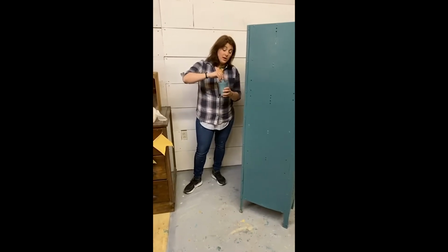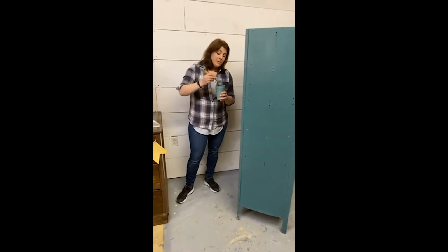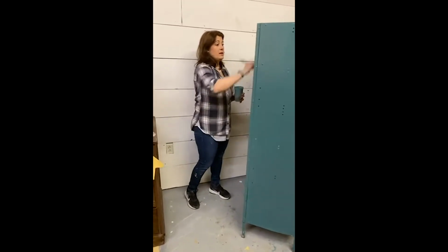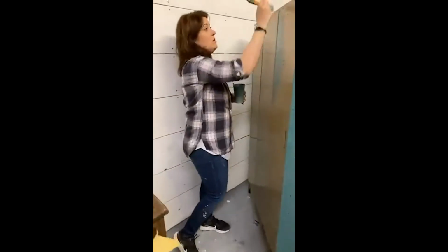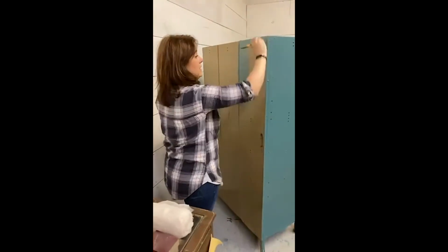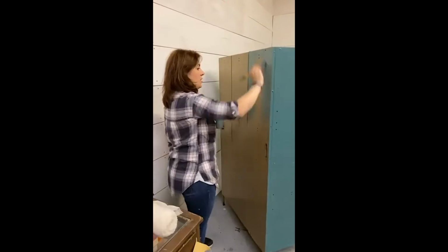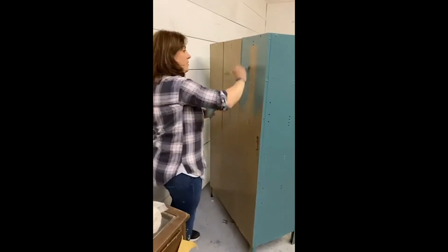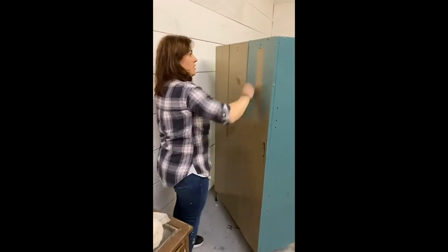Coverage-wise, two coats, and the whole entire thing was completely done. If we didn't want complete full coverage, we could have probably gotten away with just one, because it really went on super nice.